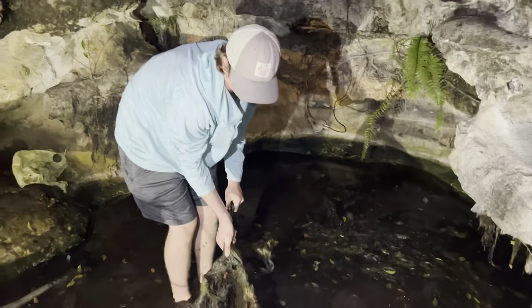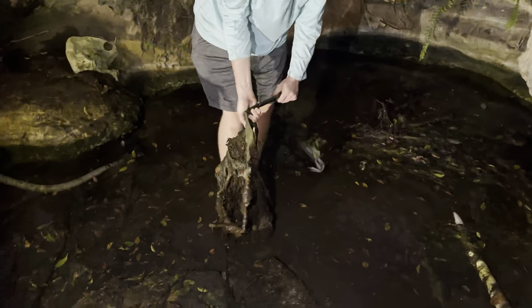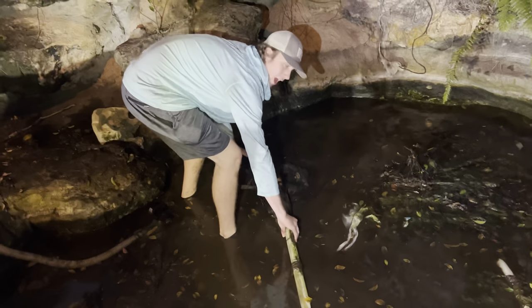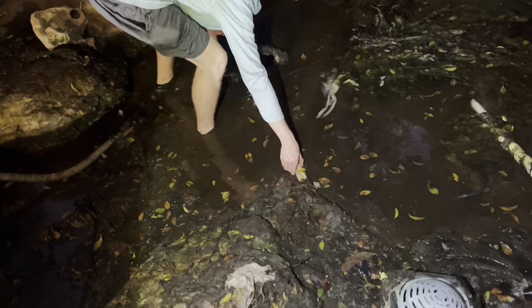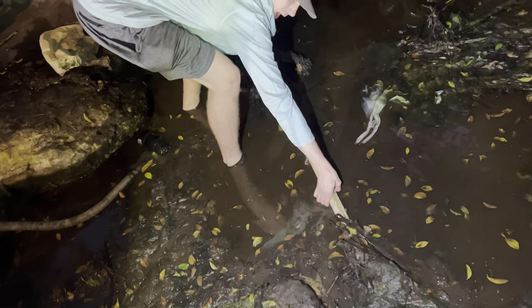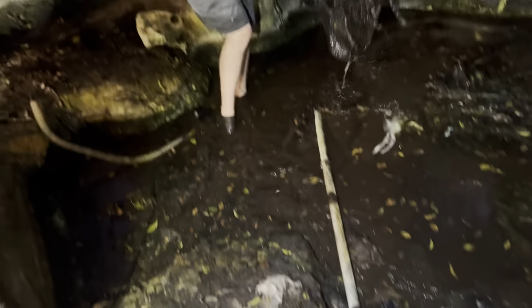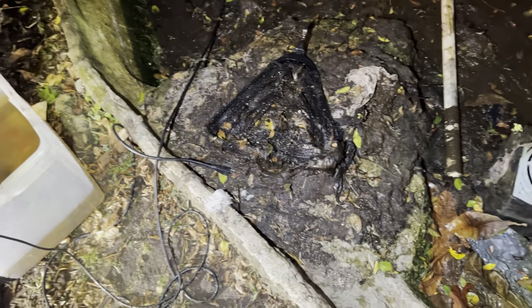Dude, my net's about to... I was just about to say my net's about to break. Yeah, oh, there it goes. Is that a pipe trap? Pipe trap? Dude, it actually is. Like, actually. Here, grab this in. This is a pipe trap, Rob. Come on. Grab it. Ew. A pipe trap in the abandoned pond.